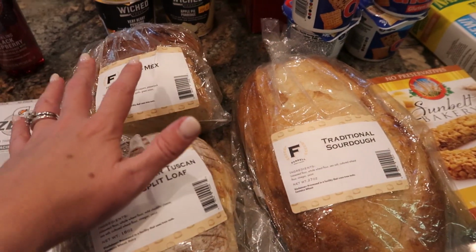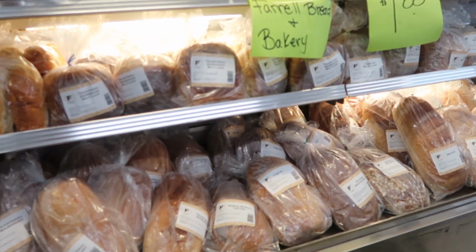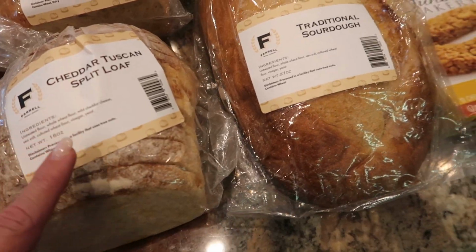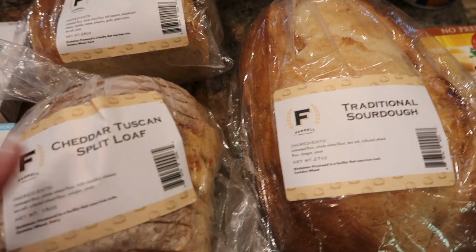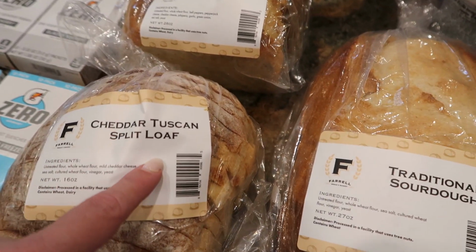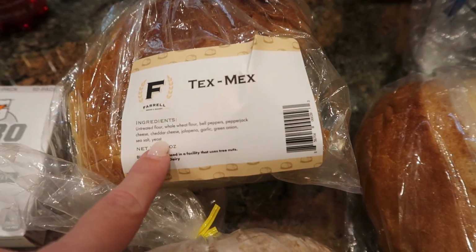And this right here made my heart happy. They get bread from a local bakery. I know this bakery. It's a really good quality, nice bakery. They do lots of really great fancy breads. I got a loaf of sourdough bread, and I also got a loaf of this cheddar Tuscan, so it's got cheese in it.